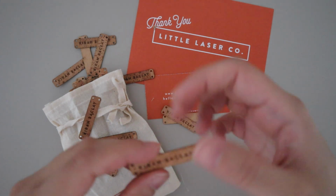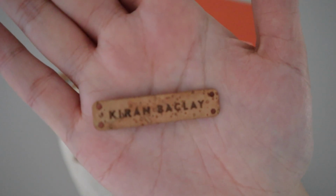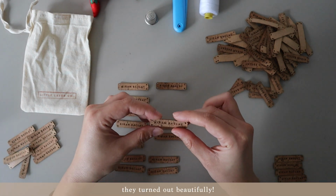This last purchase is from Little Laser Co. and they are based in Melbourne. I ordered these cork tags to be stitched on to my pouches and tote bags.